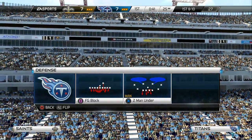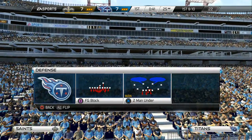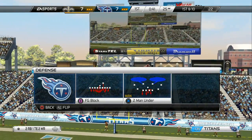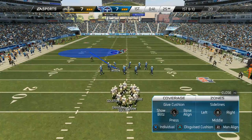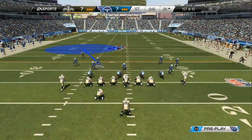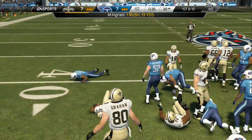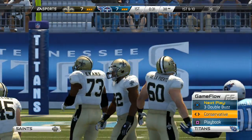Go, go, go. First down here. Mark Ingram carries the football. Gains 13. Good job that time by the running back getting down the field and picking up big yards.